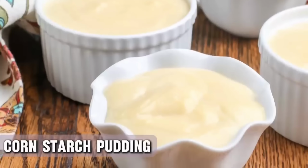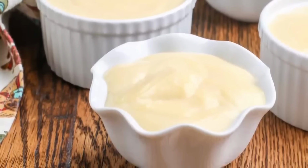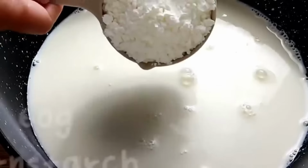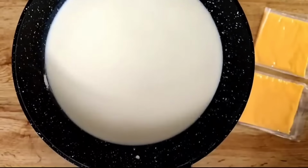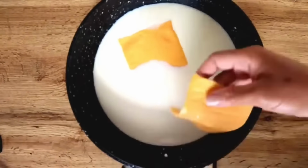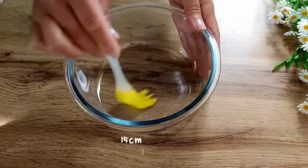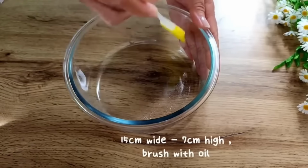When sugar and milk were scarce, cornstarch pudding became a popular dessert. It's a simple mixture of cornstarch, sugar, and milk, cooked until thickened. This creamy pudding was made with just a few basic ingredients: milk, sugar, cornstarch, and a pinch of salt. It was a quick and easy dessert that could be flavored with vanilla, chocolate, or even fruit extracts, depending on what you had on hand.